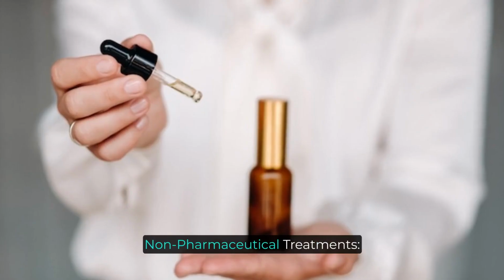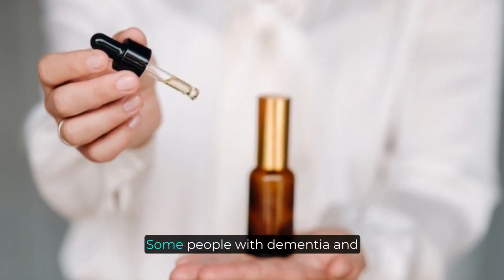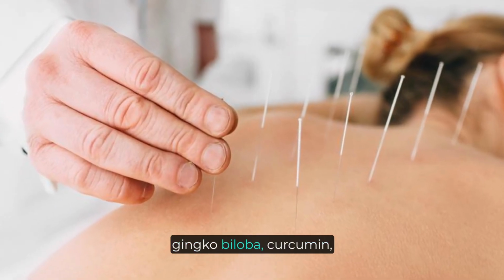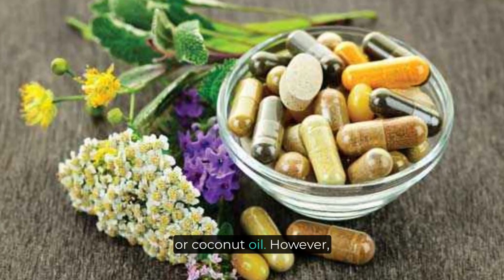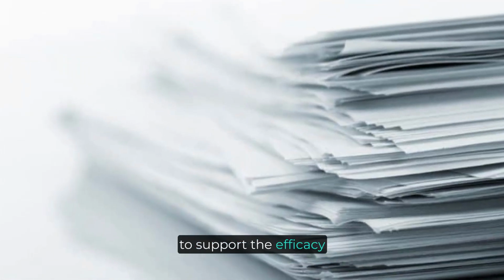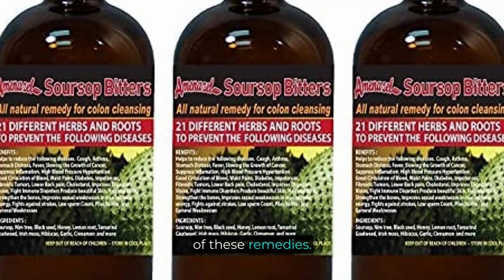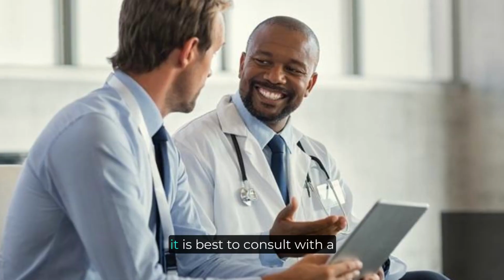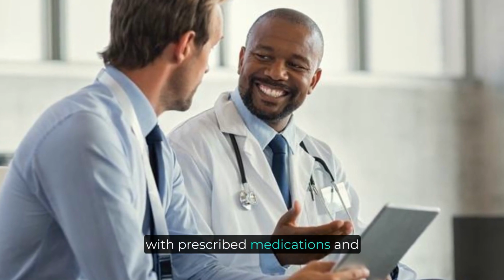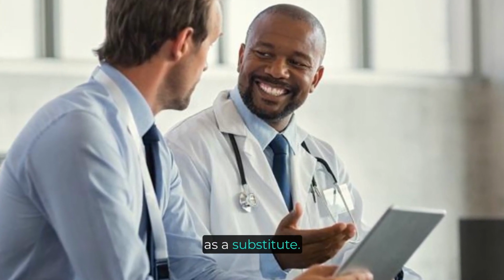Alternative therapies and non-pharmaceutical treatments. Some people with dementia and their carers may look into complementary treatments like ginkgo biloba, curcumin, or coconut oil. However, there is insufficient evidence to support the efficacy of these remedies. Before considering such products, it is best to consult with a doctor because they may interact with prescribed medications and should never be used as a substitute.